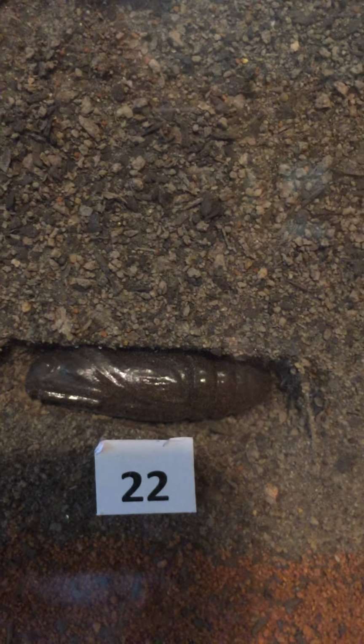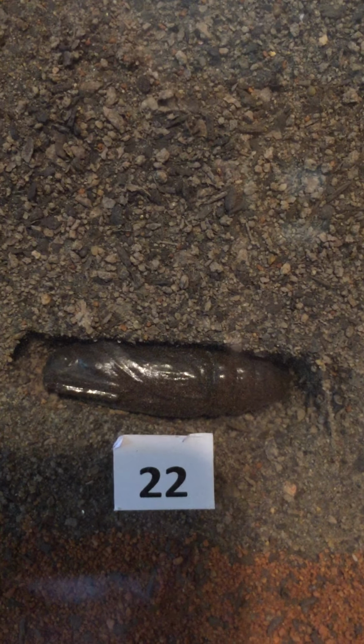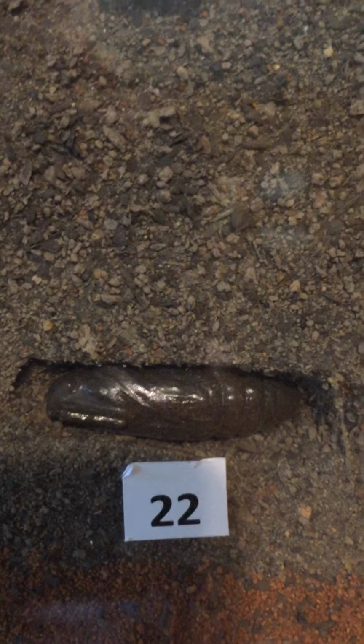Let's go over to number 22. This is the sphinx moth pupa. The sphinx moth is found worldwide. They hide during the day and emerge at dusk or during the early morning hours, drinking nectar from flowers. Females lay as many as 1,000 eggs on leaves, which hatch in 2 to 3 days into a caterpillar.